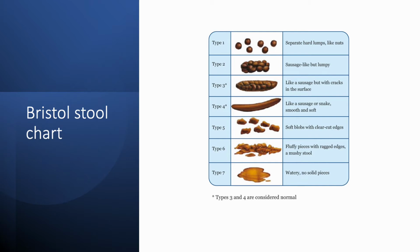So according to the marking criteria, they are expecting you to identify type 1, type 2, type 6 and type 7. I think from their point of view, they consider type 3, 4 and 5 all normal. Okay, so even this picture is saying type 3, 4 are considered normal. So according to the marking criteria, they're not testing type 3, 4 and 5. From the looks of it, it looks like they expect you to identify type 1, type 2, type 6 and type 7. There will be 4 different pictures.